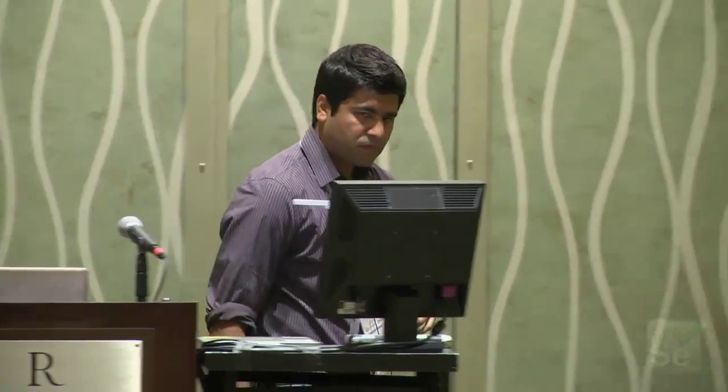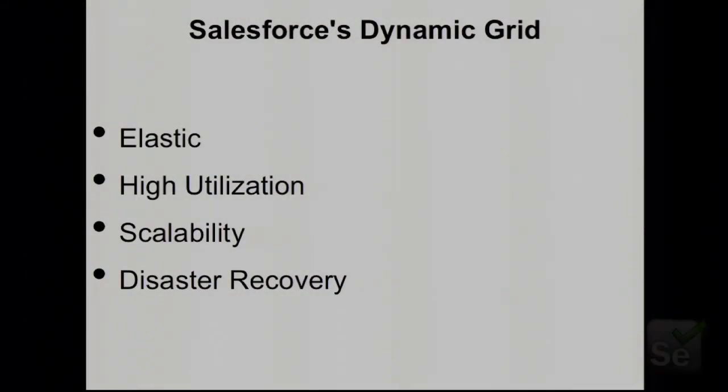Okay, so I will just run through this fast. Elasticity, high utilization, scalability, and disaster recovery. I will touch on disaster recovery and why it is very important for us.